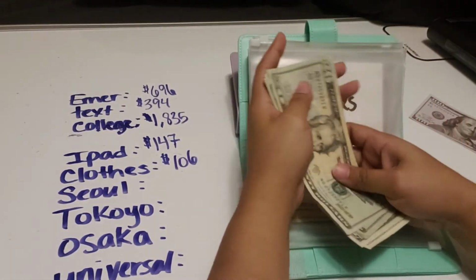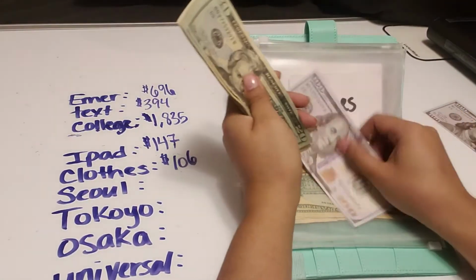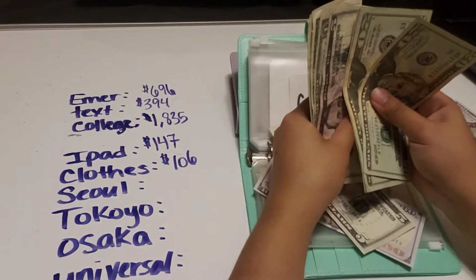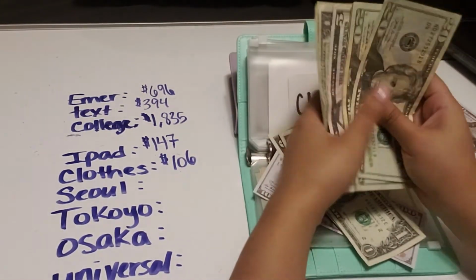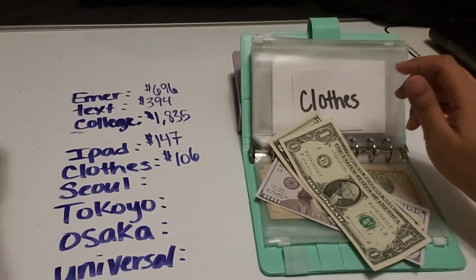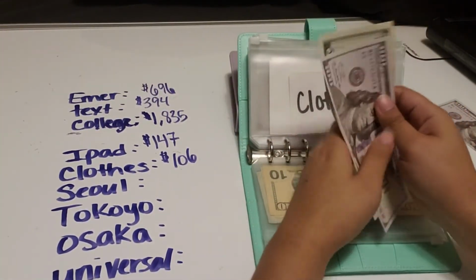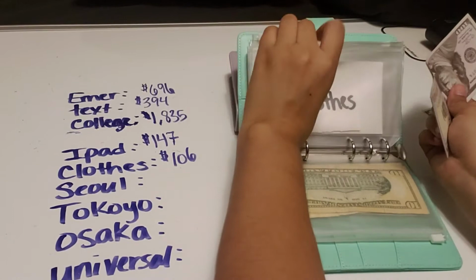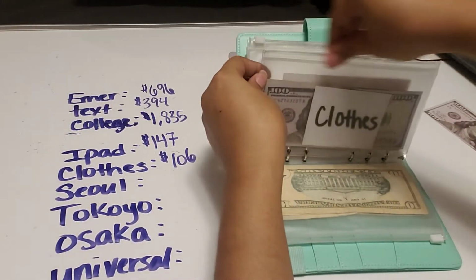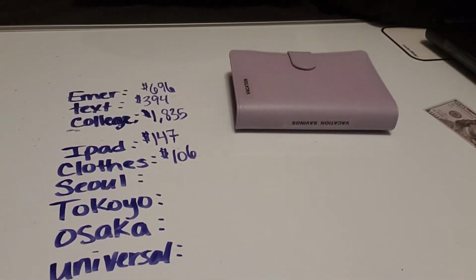Yep. So exactly $106. So we're going to take a 100, put it right here, and we're going to take $6. So 5, 6. And we're going to put this to the side. Okay, and that's all for personal.